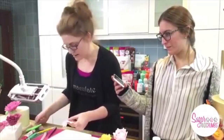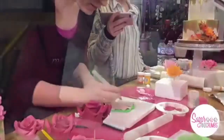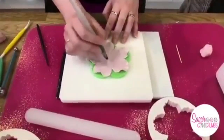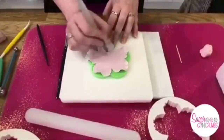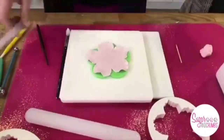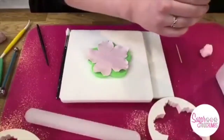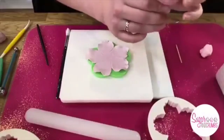Right, so that's going to go on here again. So water in the middle, and then those little lines. And the reason that we do it just with little lines instead of soaking the whole petal is so that should you need to peel one off and rearrange it, you can do that because it's not too welded on.